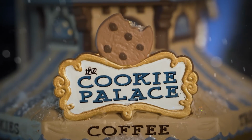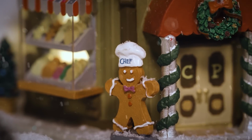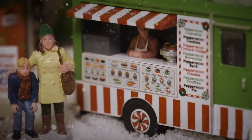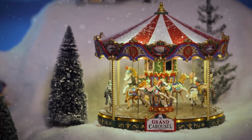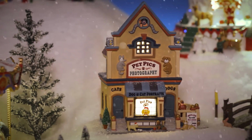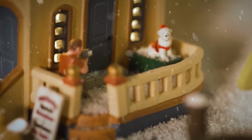They serve piping hot cookies straight out of the oven all day. Pair that with a peppermint hot chocolate from the Peppermint Food Truck for an unbeatable combination. Let's stop at Pet Pics Photography to get the perfect photo of Fido.